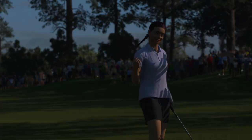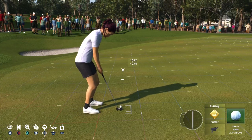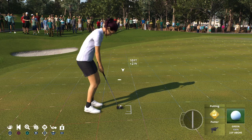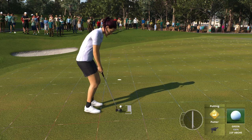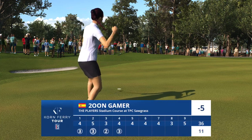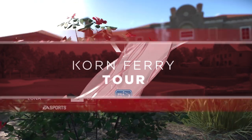I don't have my tape measure out, but that looks like, what, 6-7 feet in there? But that is an excellent approach shot. Yeah, that's a well-played hole. It's a birdie here at four. And the lead is now two here on day one.